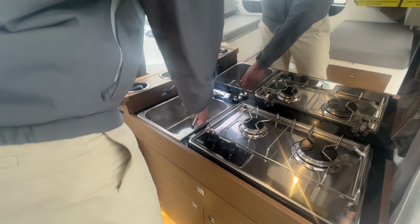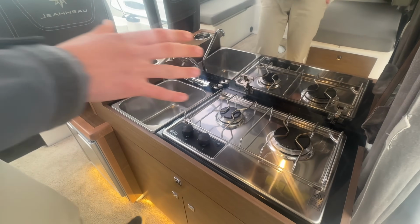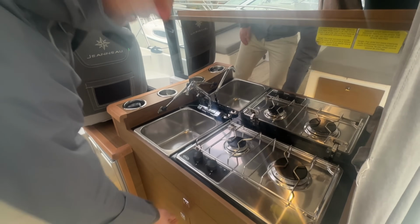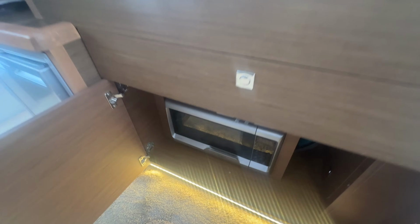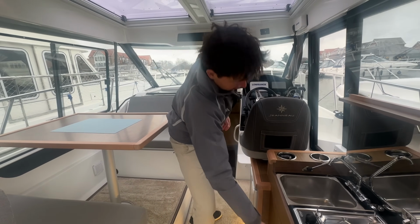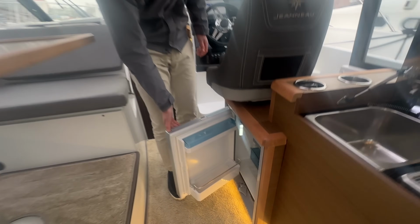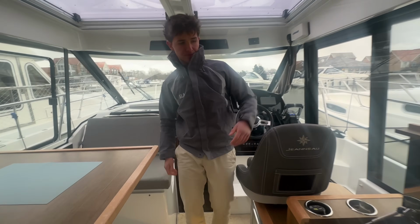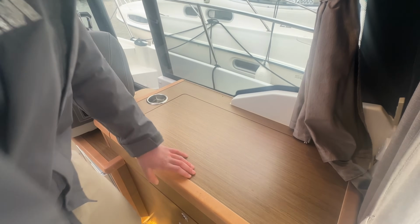Here you've got access to your galley, so you've got a twin gas burner stove as well as a good sized sink. Beneath you get access to a microwave, so you're fully equipped on board. And then as well you've got access to a fridge to store your drinks and food, of course. I'll just drop this down and it folds away nicely. And then as you can see, nice and discreet again.